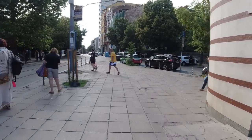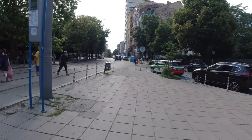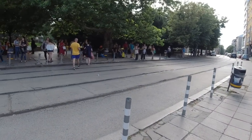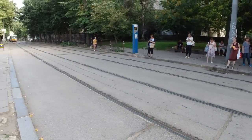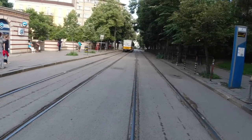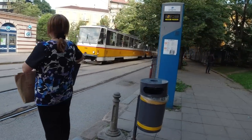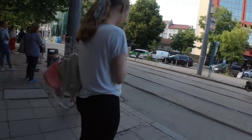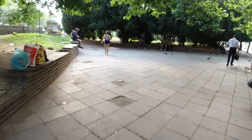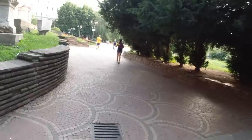Going to get into the center of Sofia. There's a lot to show. It's just going to be a walkthrough, not a proper tour of all of the main sites. Just want to give a taste of the city.